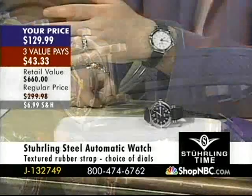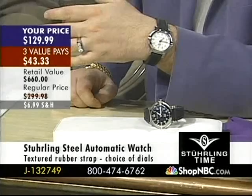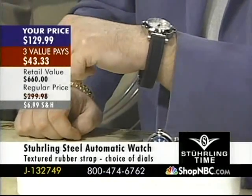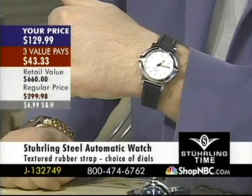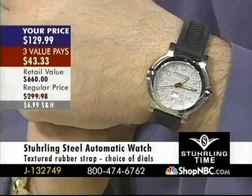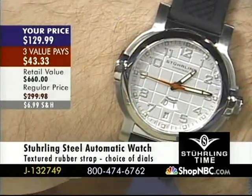It is a solid stainless steel case. This is a very heavy piece. Wait till Jim shows you the back of this watch. It's got an exhibition case back, and just take a look at the movement. You can see the little steel blue screws in the movement, which is just awesome. This is a great conversation piece. This was never intended to be a watch for $129. And it's got the simple day and date.